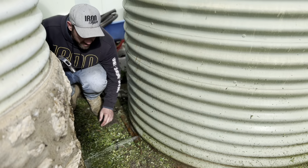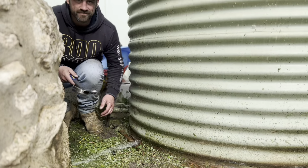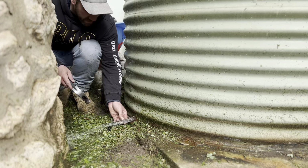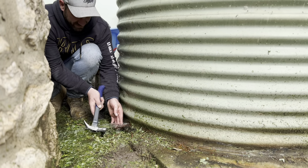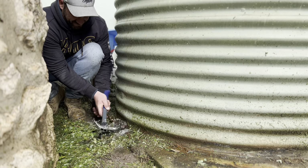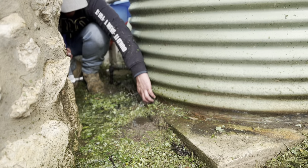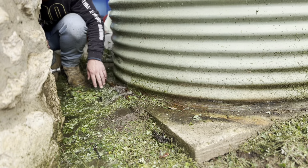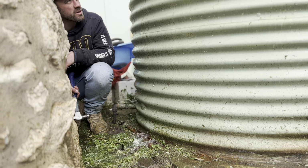Mark's been whippersnipping and accidentally whippersnipped our rainwater tank, which we're going to move anyway. But the water would be nice to keep. Yeah. Doesn't seem to rain too much here, so try and keep as much water as we can. Game over for that tank. Yeah. Metal tanks are the worst.